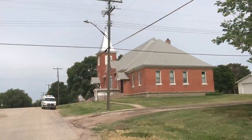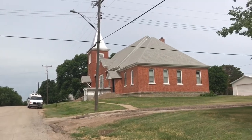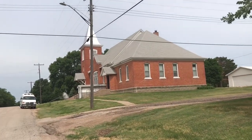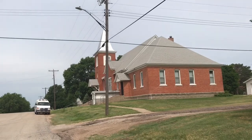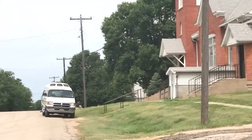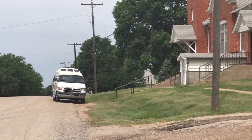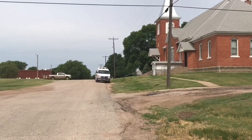Back side of the church. All those windows on this side were that big classroom off to the side. And there sits my road trek. Been trying to think of a name for it, and I think I've come up with it. We'll see how many of you know why.